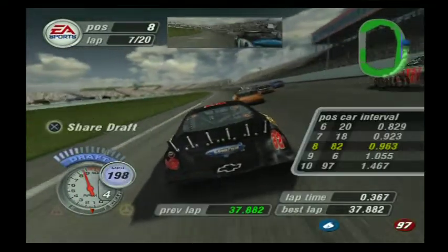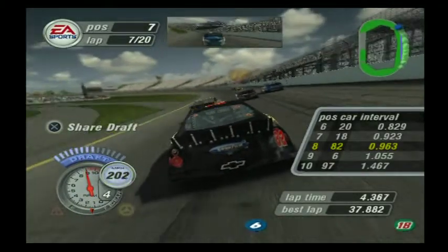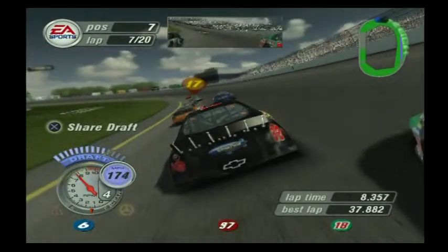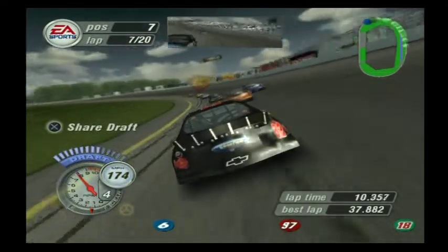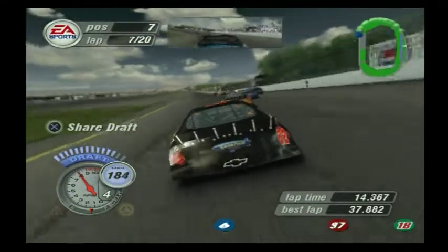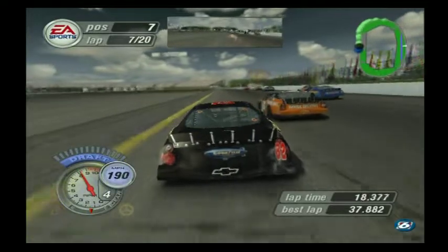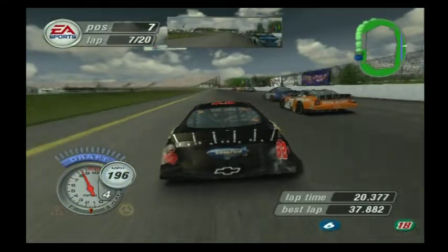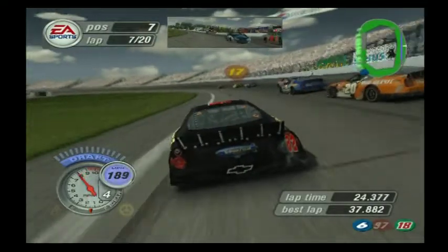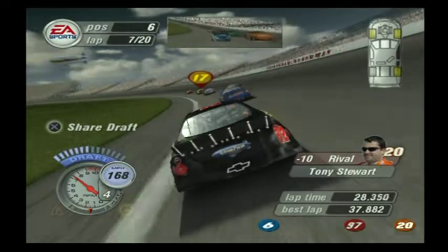Mark Martin's car literally disappeared on the final lap of the final race of the season for the championship. It glitched out. And that's why I say never, because that right there proved to me that anything truly can happen in these NASCAR games. He literally game glitched out. He had a DNF. And guess who won the championship? It was Jeff Gordon. It was the craziest thing I've ever seen in a NASCAR video game in my life. I am so sorry, Tony Stewart.